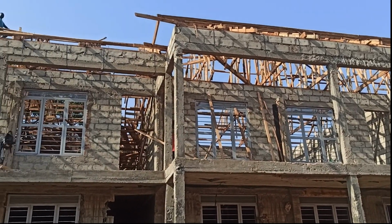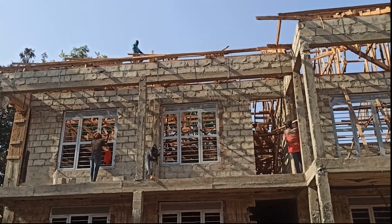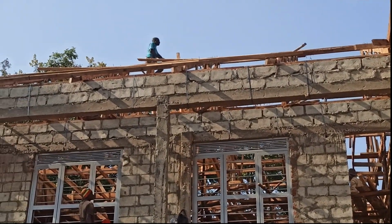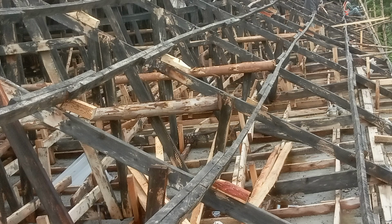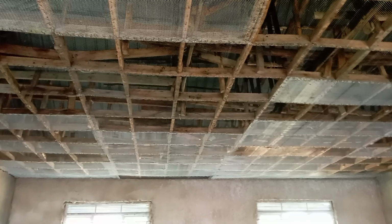As they are roofing, the fitting of the windows is also ongoing, and the doors as well, before we start plastering, because we are using steel for windows and doors in this structure. So that's the ceiling. That's the ceiling, and that's the expanded lathing metal.